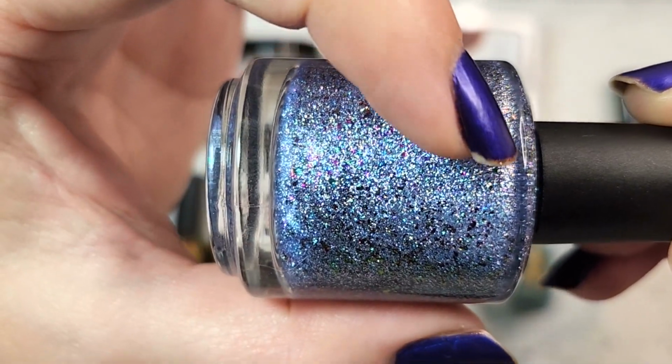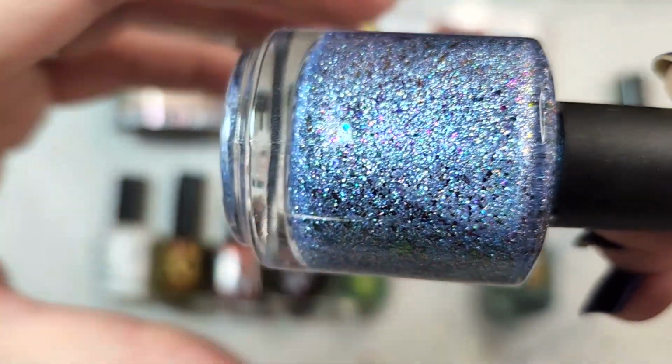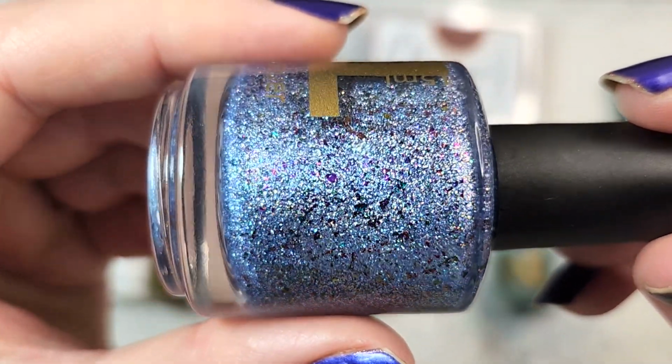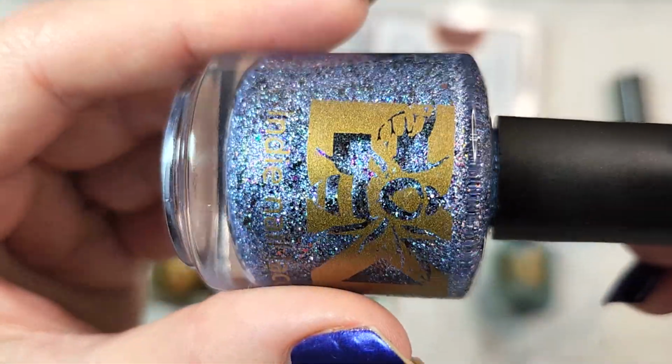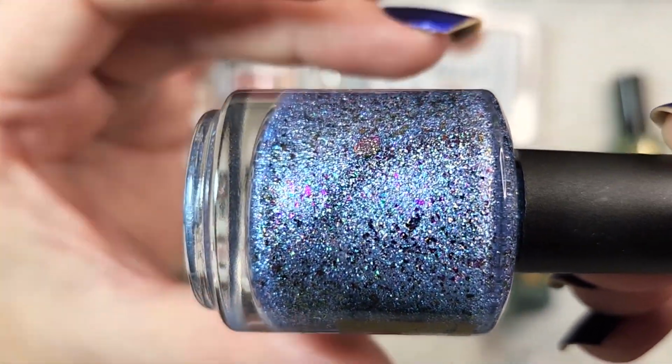Then you have this absolutely loaded with those holographic flakies that I love from Bee's Knees Lacquer, and from any other brand for that matter. And it's all in this really beautiful sort of almost denim-y blue. This one I feel is also very unique to my collection. I love the combination of the different types of flakies.